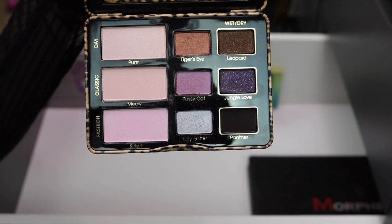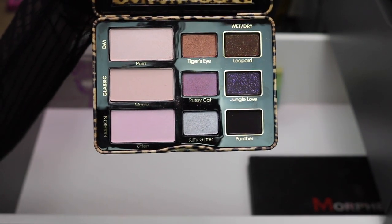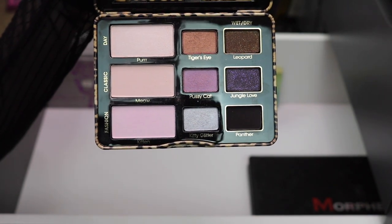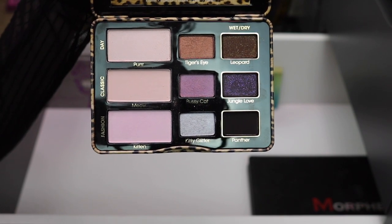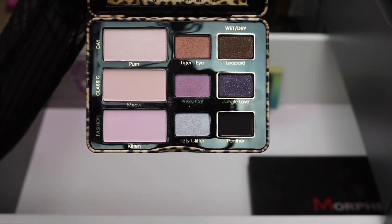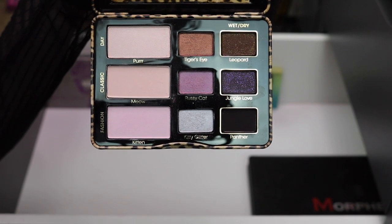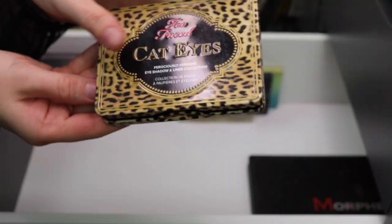I do need to test it again using my favorite eyeshadow primer. I was testing a new one which didn't really end up working for me, and I think that was the issue. So I'm thinking I'm going to hold on to this eyeshadow palette for now, give it a couple more tries and see if the patchiness works itself out. So I'm going to be giving it another shot before I decide if I want to declutter it or not. So I will be keeping this one for the time being.